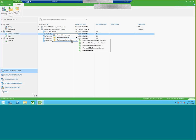So another new feature. What's this Cloud Connect that I've heard so much about? Well, that's a very cool technology.